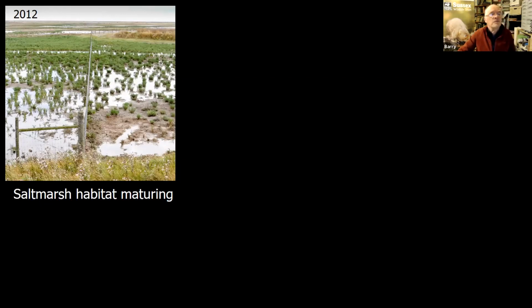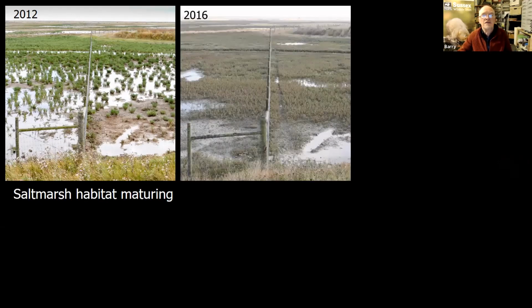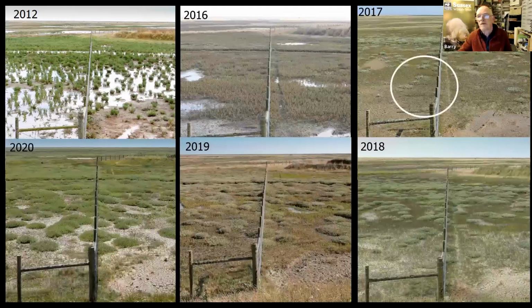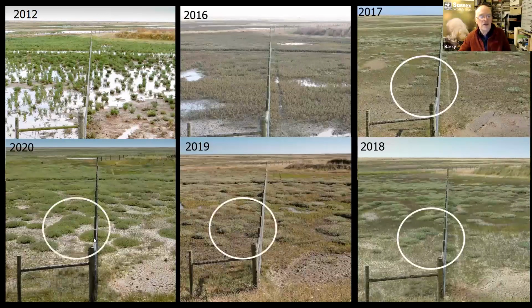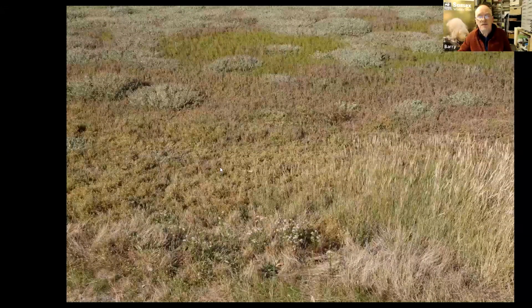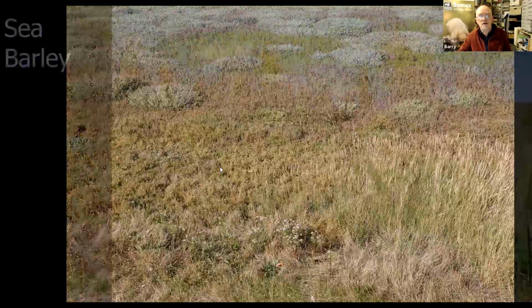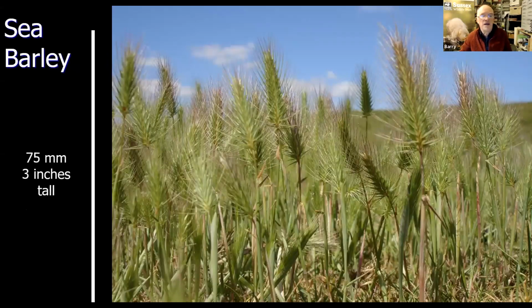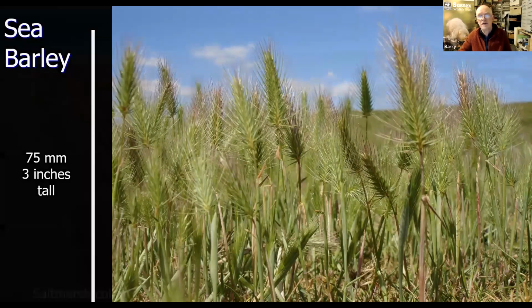We've done a lot of work creating salt marsh, and it's rapidly improved. And if you just concentrate on the little circles, so there we are in 2017, not very much of the sea purslane. It's increasing, and last year it's increased a lot. So this upper salt marsh habitat is really the home of many special plants, not least the sea barley, which looks like the barley that you might be familiar with grown as a crop, but it's barely 3 inches tall. And we've got a couple of patches of this, and it's increasing year on year.